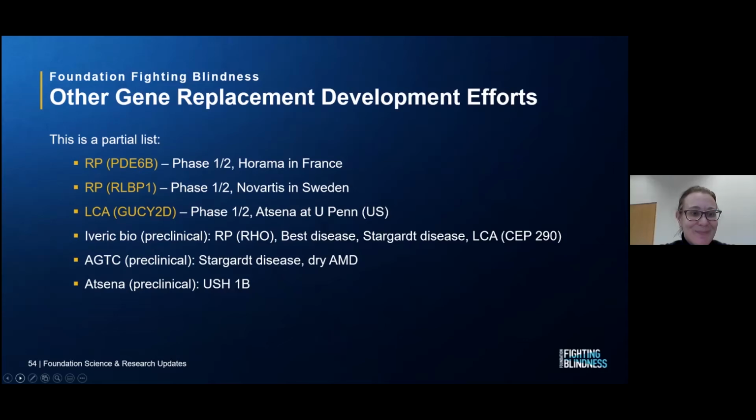Just a little comment I'll make there. USH1B is a challenging condition to treat with gene therapy because it's a large gene. It's hard to put it in one of those containers I was talking about. But Shannon's developing a technology to split the gene and put it into 2 containers. And then when those containers arrive in the retina, they combine to form a full gene. So it's called dual vector technology. It's very cutting edge, and we're excited about the progress Shannon is making for that. That same technology could be used for Stargardt disease as well. Next slide, please.